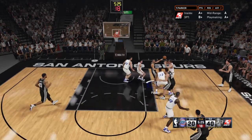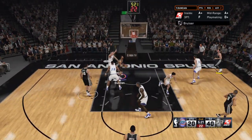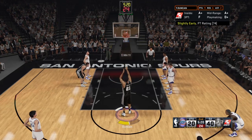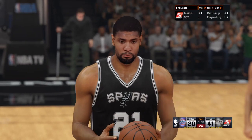It's Parker with the drive. Lets it go with a 3. Tries again, and so he earns a trip to the line. Officials saw the contact, and he'll shoot 2. Nice numbers here from Duncan. He's got 11 points, and he's made some good decisions with the basketball, too.